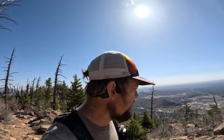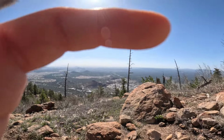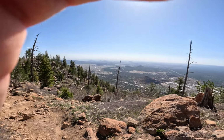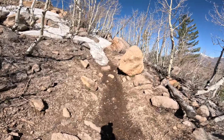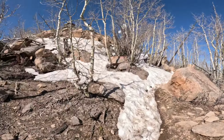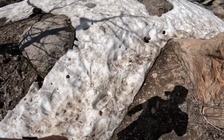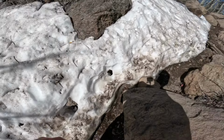There's our view. Beautiful. Okay, we are pretty much at the top. You can see the towers right there. We've encountered our first snowpack, and that's pretty much it.